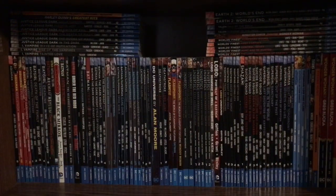All right, so on to the trade paperbacks. Majority of this stuff is from the New 52. Just stuff that I know will never see hardcover volumes. Maybe one day eventually, but you never know with DC. I really want to get into the custom binding game, so there's a number of these titles that I would love to ship off to be custom bound. So I'll run through these pretty briefly because there is a lot.